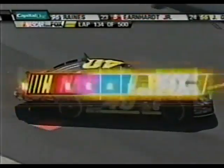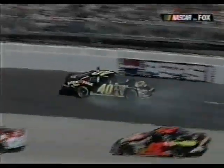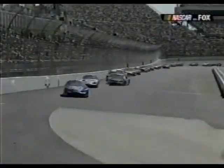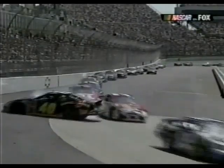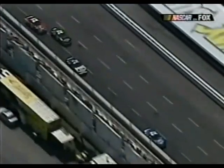Stremme in the 40 is a lap down right here, racing with Ryan Newman in the 12, Kenny Schrader in the 21. Whoops. Looked like Kenny was going down when Stremme was coming up. Typical Martinsville. Left front, right rear. Not good. That was just one of those deals, almost like Stremme was saying, I'm going to go up to the outside, you go to the inside. Definitely Kenny Schrader was going down, there's no question.